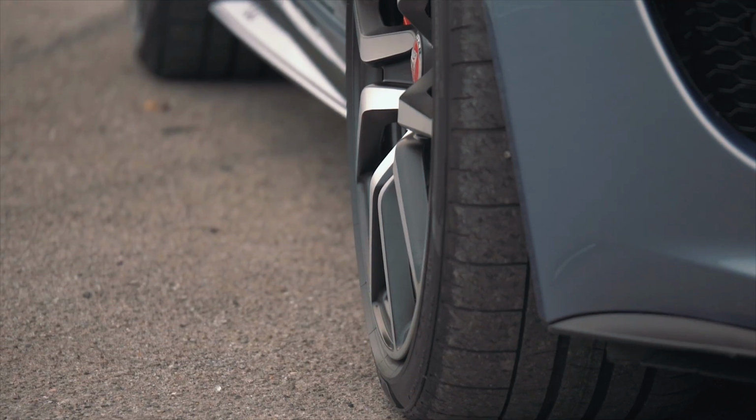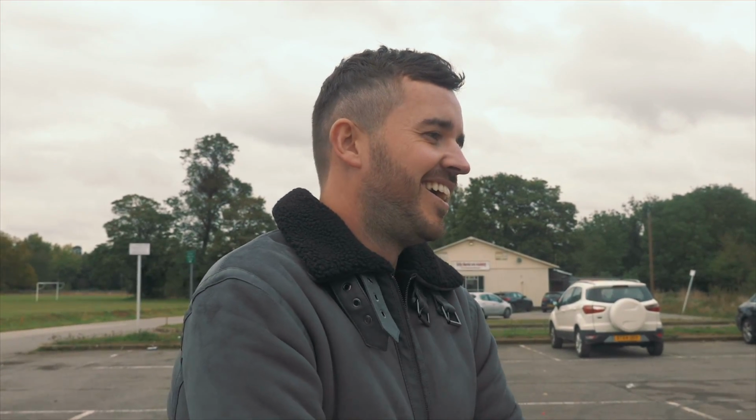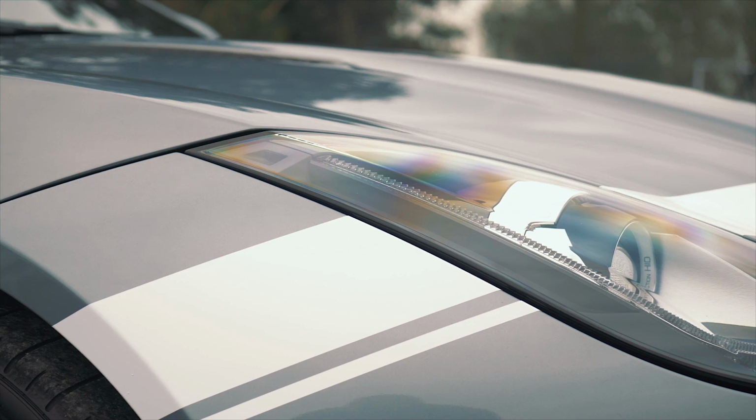So this has an electronic slip diff, yeah? It's overheated once on me and thrown an error code, but I must have been driving it that hard, being naughty with it really. Apart from that, it seems to be all right. So quite forgiving. Yeah, so it's pretty impressive, isn't it?